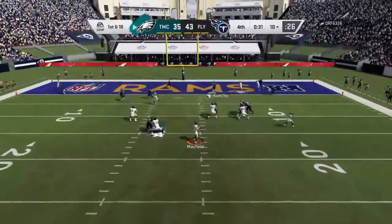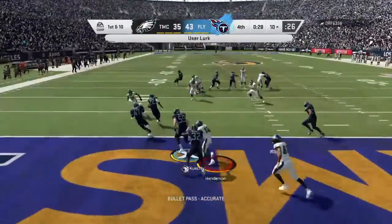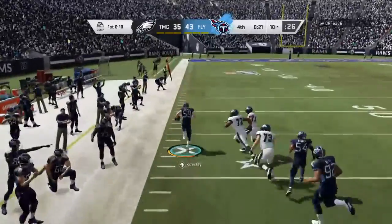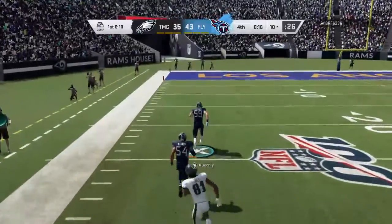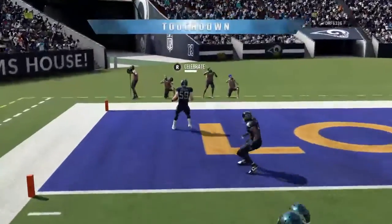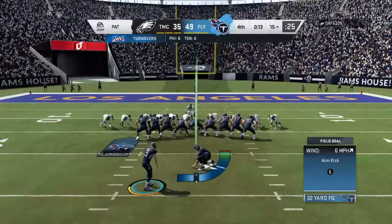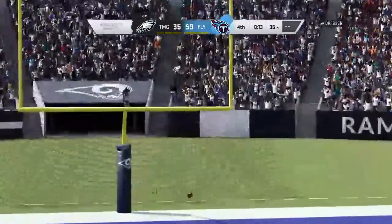Back to throw. And, a crusher there as it's intercepted. It's the Pro Bowler Luke Kuechly that picks it. And he will take this one home. It's a touchdown. Lutz will look to add the extra point. And the lead is up to 15 now.